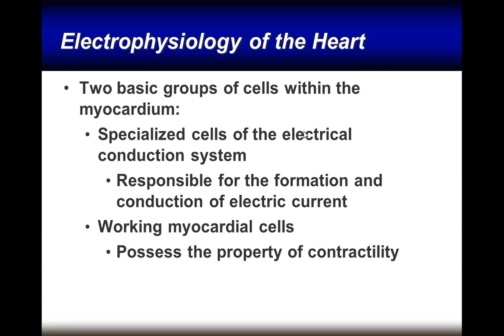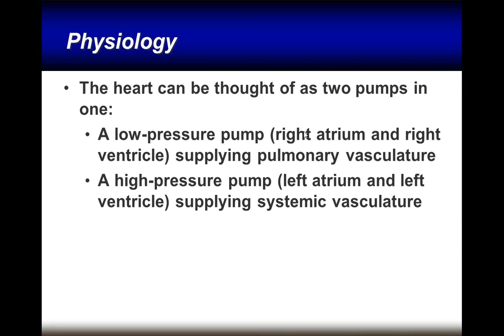So on the electrical side of it, the myocardial cells have what's called automaticity, or an inherent ability to fire. They allow electricity to run through them. So they have both the ability to contract and also allow electricity to go through. On the other aspect, there's really two different types of pumps inside the heart. You have the big pump, the heart itself, and then two little ones. The left side is the major one. It really contracts down and forces the blood through, versus the right side, which is the low pressure pump, where blood more passively moves to the right side.